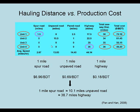Because you have only 10 miles from here to there, but that is all forest road, compared to 50 miles of highway distance. The highway is much faster. You can make 3 trips here. If you're lucky, you can make 2 trips there. But time is money.